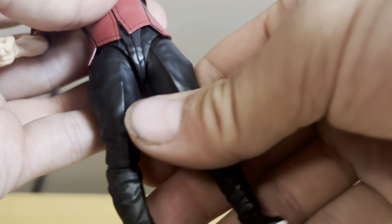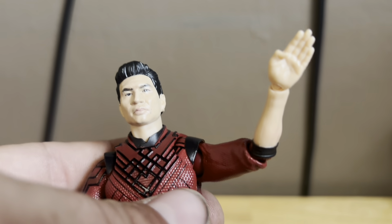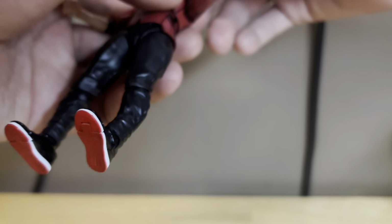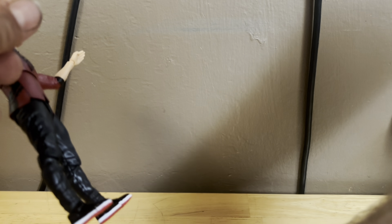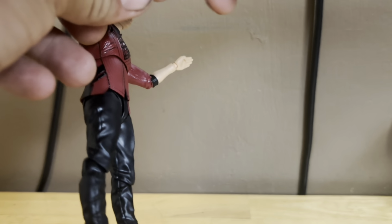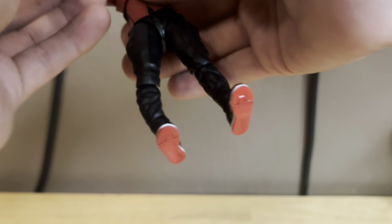There it is, on there. This looks incredible. Just look at that head sculpt right here. You can even get him into some pretty decent poses with the hands. I'm not sure if I'll have him displayed with the weapon, but maybe displayed like this. I'm not too sure.